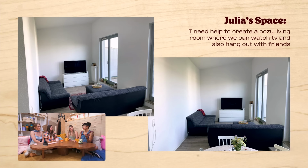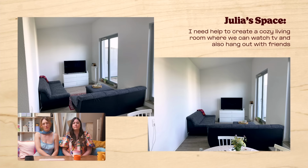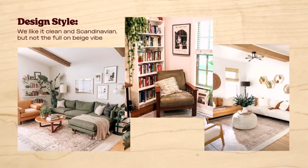The key problems that they're looking to have addressed are that the room is very bland and boring right now, and they struggle with what couches or armchairs to have to make it a little bit cozier and not feel too crowded though. Yeah. They'd also love to bring in some color, maybe a greenish couch. Is that what it says? Perfect. It's a greenish couch. Okay, what is our design style though? Design style, they would like it clean and Scandinavian, but not full-on beige only. Okay. We can work with this.